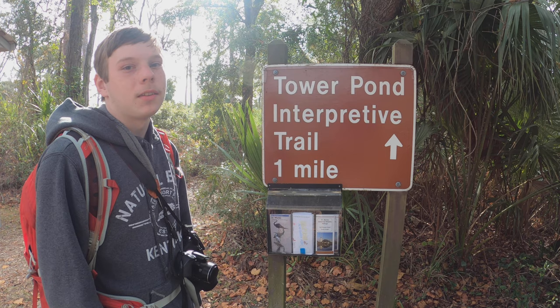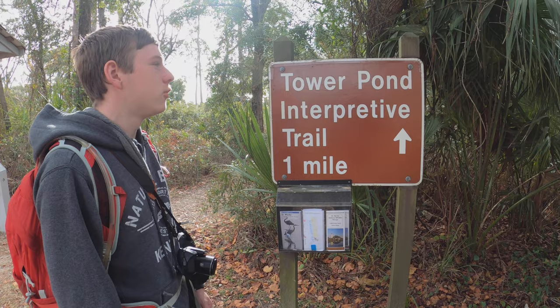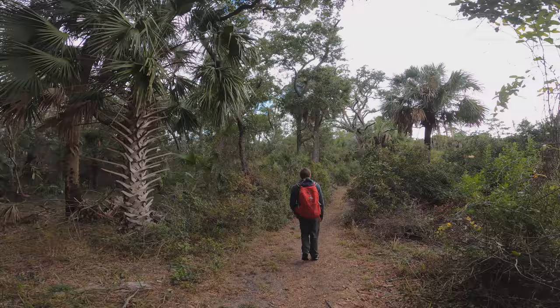So that last pond we checked out was pretty cool. We got to see an alligator, an egret, some moorhens, a kingfisher, and others. Now let's go check out this trail. Let's go up and around the old fire tower.